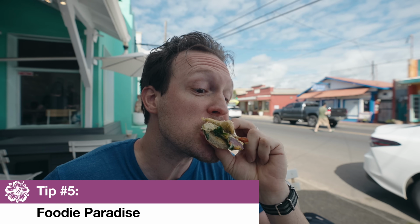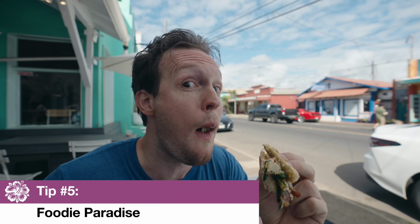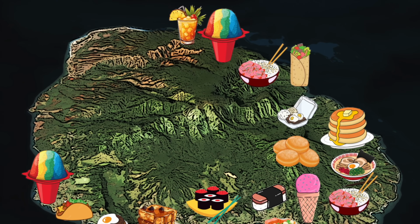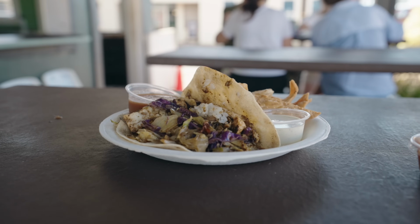It was so beautiful. Tip number 5: if you've watched any of my other videos, you know I travel the world on my stomach, and Kauai is no different. My favorite spots are scattered all over the place, so let's do a food circle around the island, starting with the west side. Island Taco makes their own tortillas in-house, and they have some excellent fish tacos.